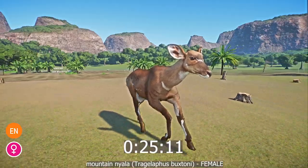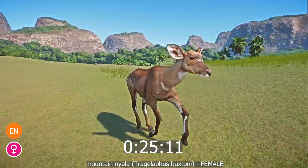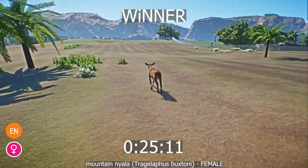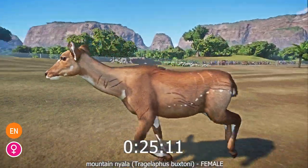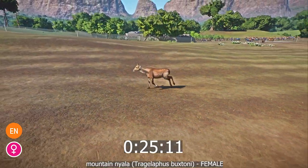The coat is gray to brown, marked with 2 to 5 poorly defined white stripes extending from the back to the underside, and a row of 6 to 10 white spots. White markings are present on the face, throat, and legs as well. Males have a short, dark, erect crest, about 10 centimeters high, running along the middle of the back. Only males possess horns.